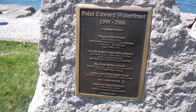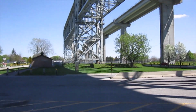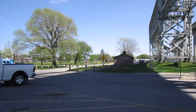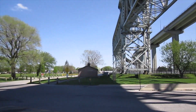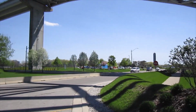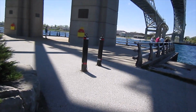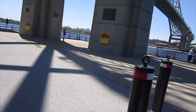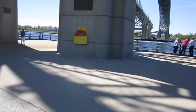A little bit more about the waterfront. There's another washroom there. There's a blue chip truck over there, and the other two chip trucks are in the parking lot on the far side of the bridge over there. It's a nice lookout under here, under the bridge.